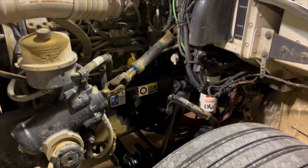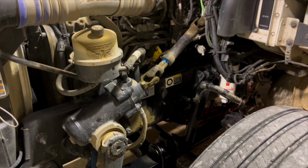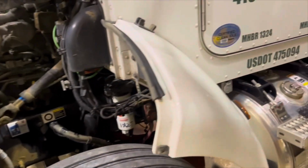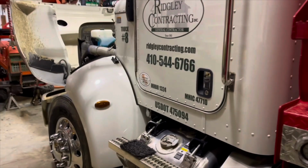The check engine light is still on. If it does not go out by tomorrow, I'm going to have to stop by the dealer and let them put a scan tool on it, make sure that everything's okay. It's running great. All the power's back. No more engine derate or any codes showing up, so that's a good thing.